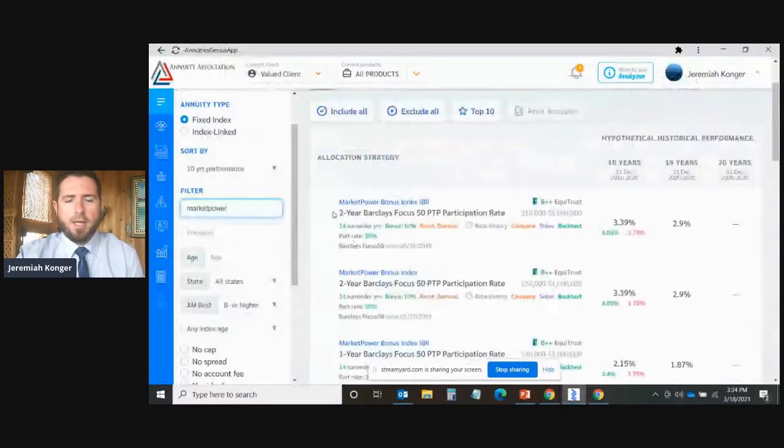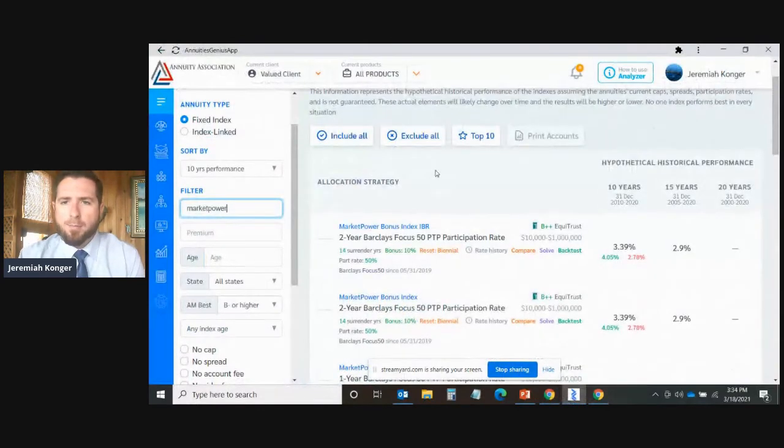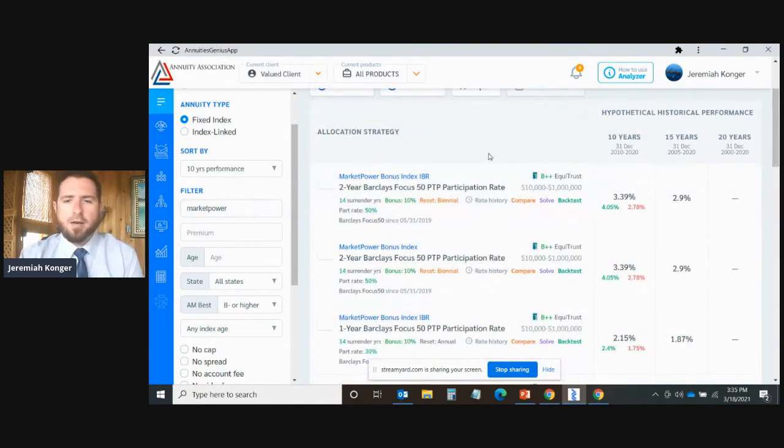All right, so what we're looking at here is the hypothetical back-tested performance of the market power bonus index. What we're looking at to the right-hand side here are the 3 columns, the 10, 15, and 20-year periods. And what we're doing here is identifying the highest performing index strategies listed in order from highest to lowest based on that 10-year column in terms of who's performed the best over the last 10-year period, hypothetically speaking. To determine what strategy is going to give us that highest economic growth opportunity moving forward.